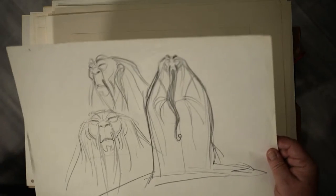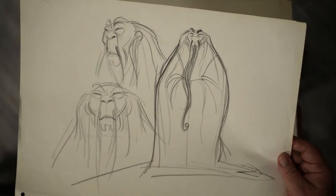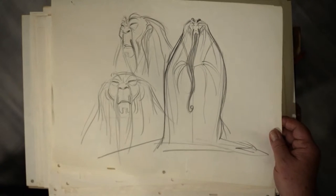So these are more ancestor sketches, ideas for what the ancestors might look like in Mulan, the ghosts in the backyard.